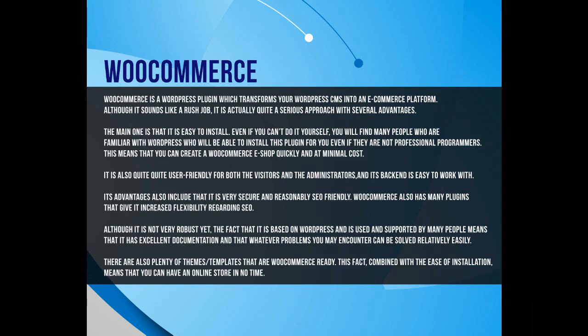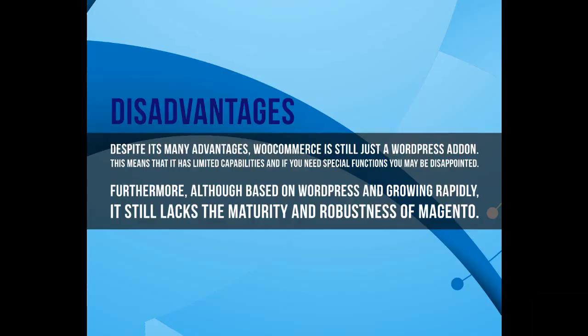There are also plenty of themes and templates that are WooCommerce ready. This fact, combined with this ease of installation, means that you can have an online store in no time. Despite its many advantages, WooCommerce is still just a WordPress add-on. This means that it has limited capabilities, and if you need special functions, you may be disappointed. Furthermore, although based on WordPress and growing rapidly, it still lacks the maturity and robustness of Magento.